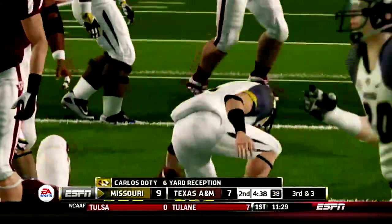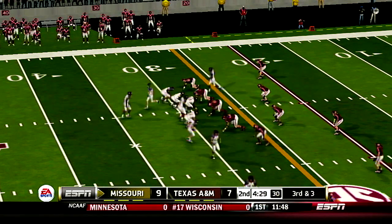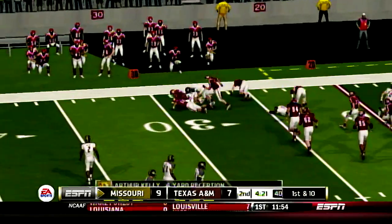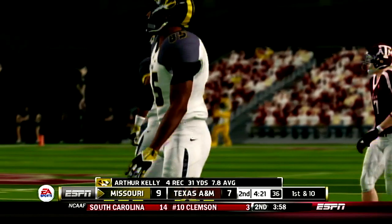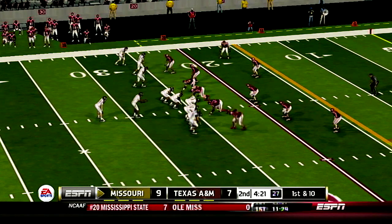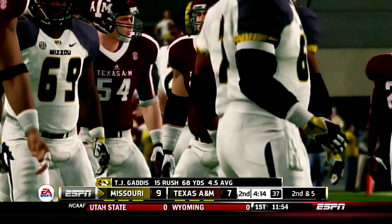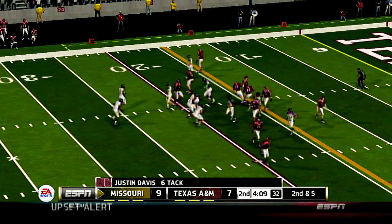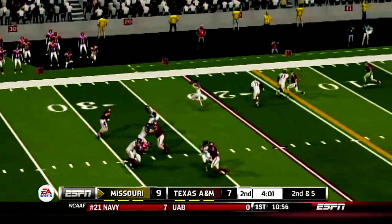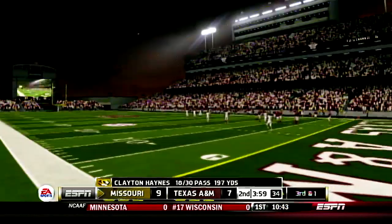There's a strike complete, and he's down. Zips it to the tight end. Tackle around the 25-yard line. That makes it first and 10. Nice run up the middle. Here's the halfback on the screen. He's pushed out of bounds around the 16-yard line. That'll make it third and one.